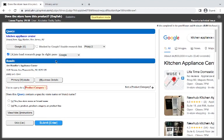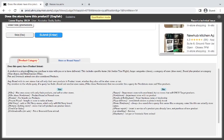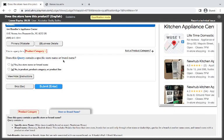We'll just move very fast. We have 20 questions to answer. As usual, you go through the guidelines. We don't have time for that. What we need to know is, what is a brand? You need to just know the product categories and these brand names.